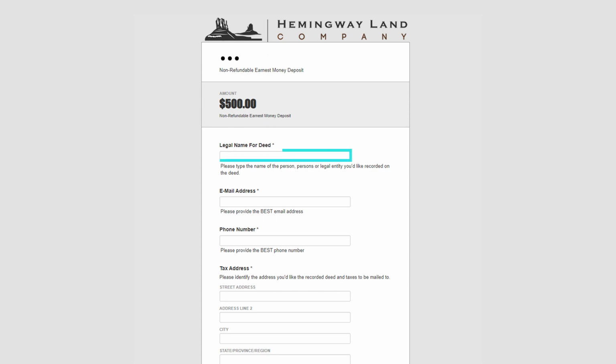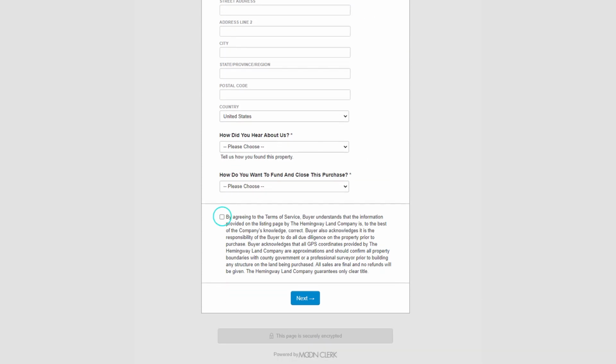Come down here, give us the name for the deed, name for the contract, your mailing address. Then at the bottom of the page, agree to the terms of service, click Next, and on the very next page, you can enter credit or debit card information to place the $500 deposit.